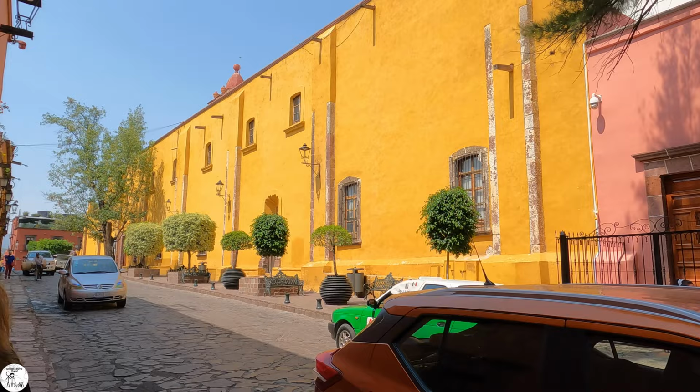We're on our last stop, the Templo de Purísima Concepción, or the Temple of the Immaculate Conception. This could either be your first or last stop, depending on where you're staying.